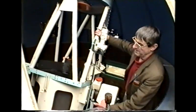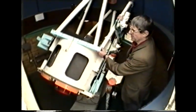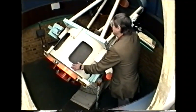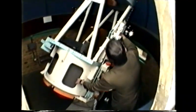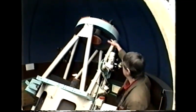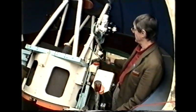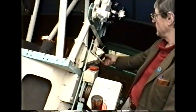Now, a telescope of this type has the main mirror, the primary mirror, down here in this cell, and we have a secondary mirror up there behind that orange plate, which reflects the light back down to a third mirror in here, which shoots it out through a set of mirrors here to the eyepiece here, and this is the actual eyepiece mount.